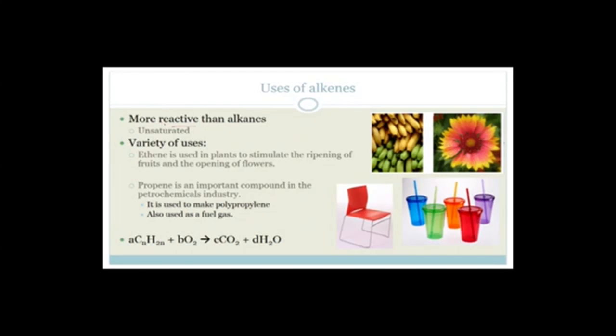First of all, they're more reactive than alkanes because they're unsaturated. And as I mentioned yesterday, your alkenes' double bond is easier to break. So in other words, if you've got C double bonded C, it is easier to break one of these double bonds than it is to break a single bond. Similarly, when we get to alkynes, C triple bonded C, it is easier to break this bond than it is to break the other two, and then it's easier to break that one.